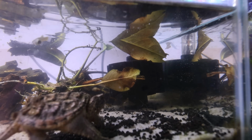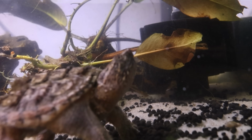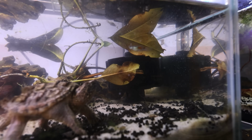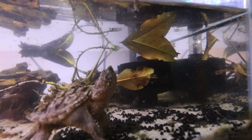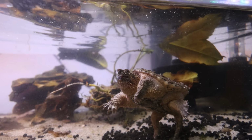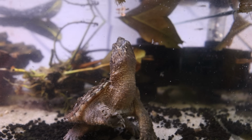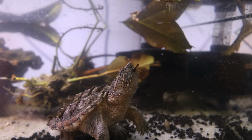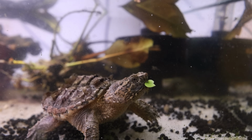I gently released a few tiny fish into the tank, and instantly Dino went into hunting mode. He started stalking them, swimming low and slow, eyes locked in. It was like watching a mini dinosaur at work. At one point, he lunged at what he thought was a fish, but it was just a floating plant. He bit into it, realized the mistake, and hilariously spit it out.